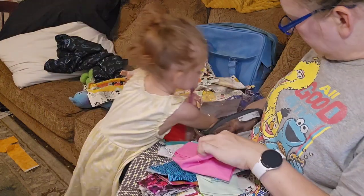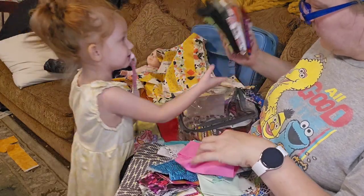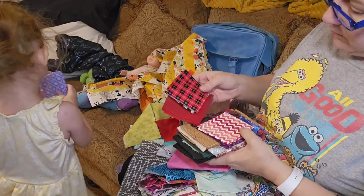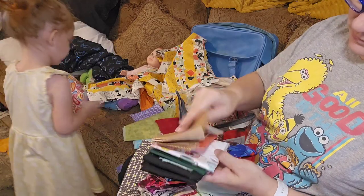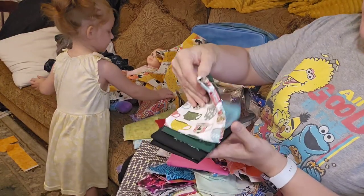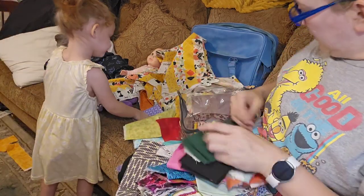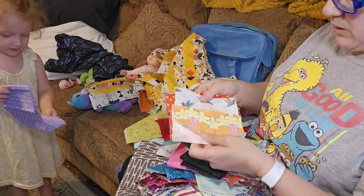Yes. Yeah. Hold on. Hey, hold on. All right. Goodness gracious. Hold on. That one's got purple? Hey, what's this? Oh, I love this one. What's that? So cute. What are we going to make with all this? Are we going to make a quilt? Yeah, I think we will.